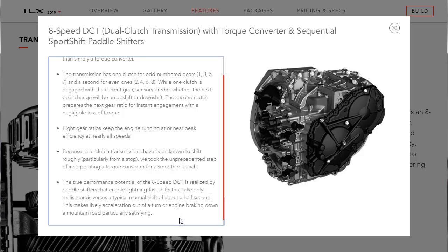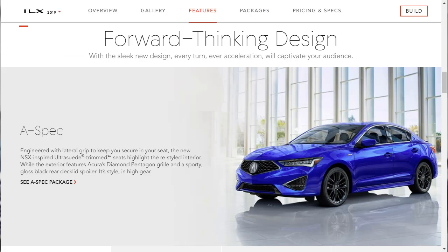Anyway, last but not least down here, it says the true performance potential of the 8-speed DCT is realized by paddle shifters, right? So you got the paddle shift. So when you really want to engage and really drive this thing, you go into manual mode. That's basically what they're telling you. All right, let's move on.